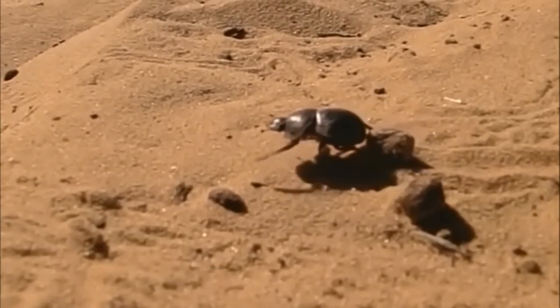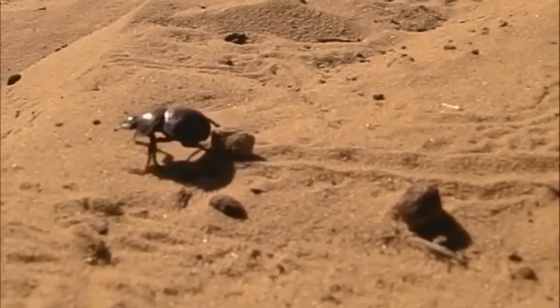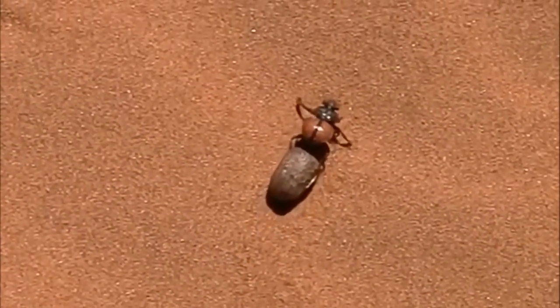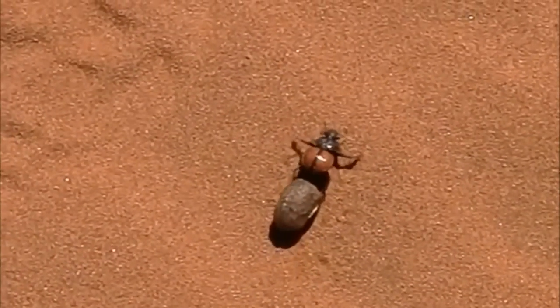Can you spot the difference? They don't normally go this slowly. It's a slow motion. But it's walking forwards, and it's actually taking a pellet of dry dung with it. This is a different species in the same genus, but exactly the same foraging behavior.